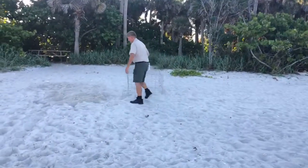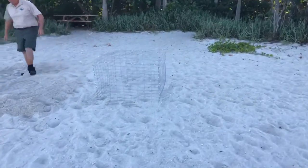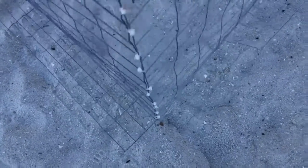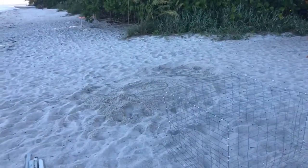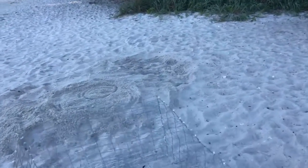These are actually, they've been modified. This is a new version of them. They're a little bigger than the ones we've used in the past. They actually have a little lip around them, which gets buried. That's a new addition to the cages, that little lip, if you can see it there on the bottom. It takes a little while to do this. It's not a 1, 2, 3 and you're done process.